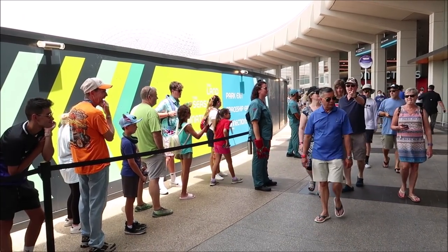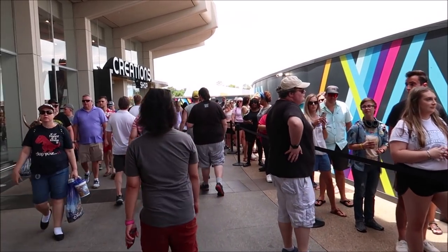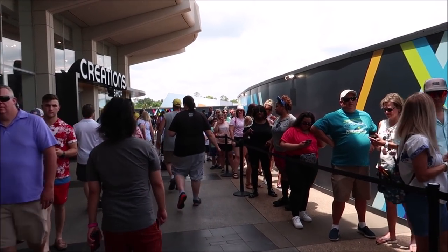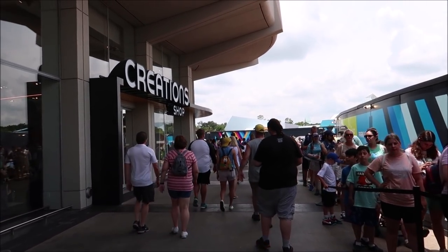Here is the line to actually get the merchandise. The Wonders of Xandar shop isn't open yet, and the only place that you can get the merch is actually here at Creations, and looks like it's just about an hour wait, they said. Rumor has it ICAN is actually back. If you remember, ICAN is a robot that used to patrol around Tomorrowland in the Magic Kingdom, and I hear he's back out for the opening of the Wonders of Xandar, and I'm excited to see him because he's a little snarky.